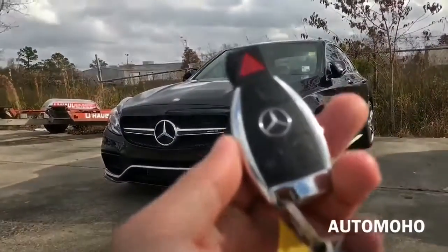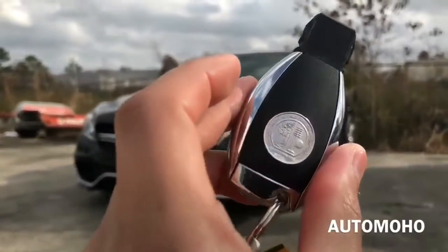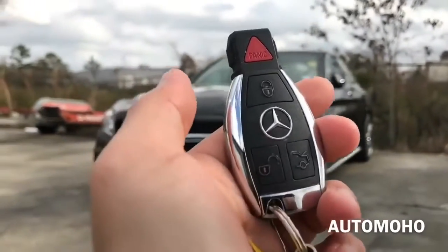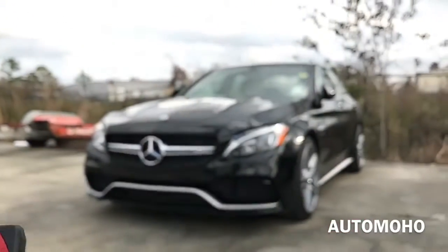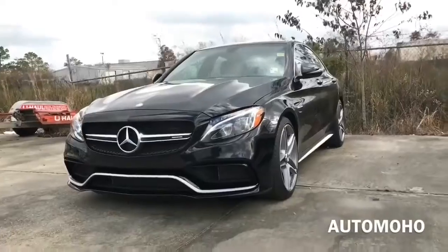Okay, here I have the remote with the AMG logo on the back. On the remote I have the panic button, lock, unlock, and trunk release button. Now let's open it up and check out the interior.